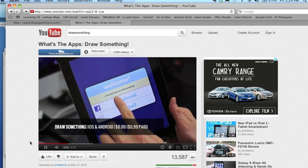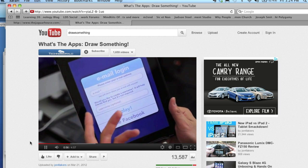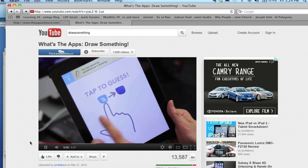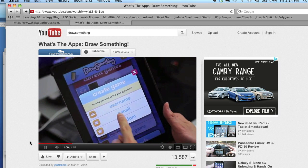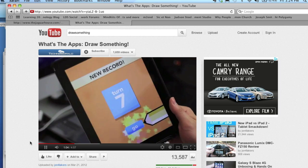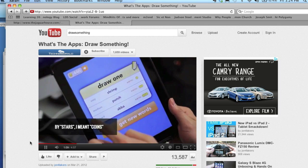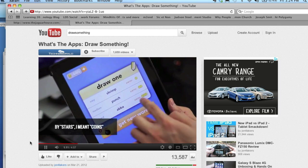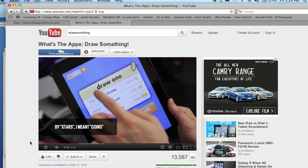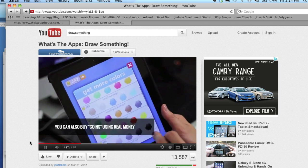You can log in via Facebook, which is handy, or you can make an account with their one to two step simplified process. To play, all you gotta do is find a friend via Facebook, username, email, or you can even challenge a random player, which could be quite fun. When it's your turn, you choose a word and start drawing. The stars indicate the difficulty of the word. If your friend guesses your word correctly, you and your friend both get an equal amount of stars, which can be used to buy additional add-on colors.